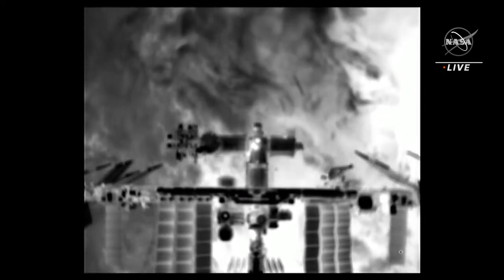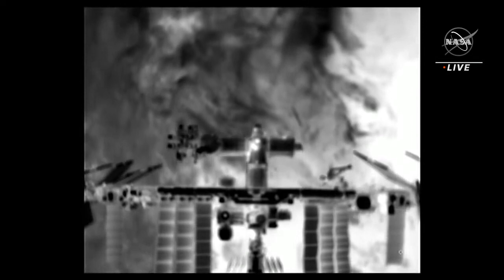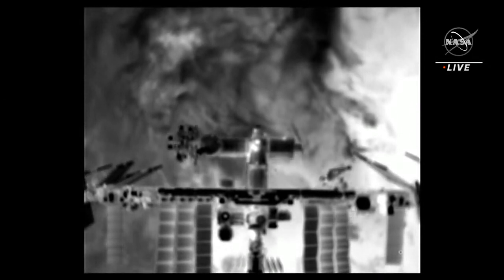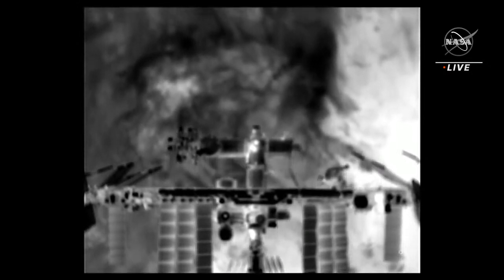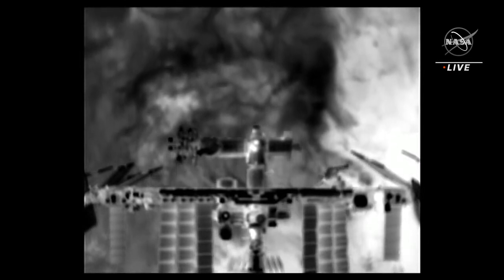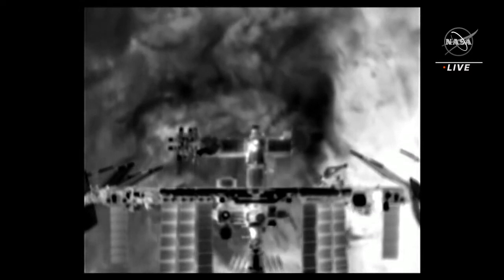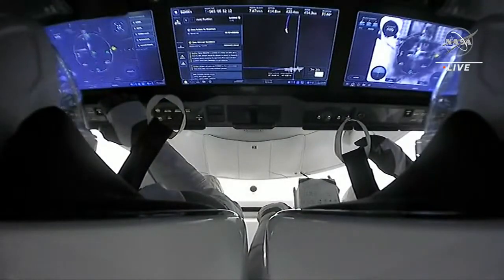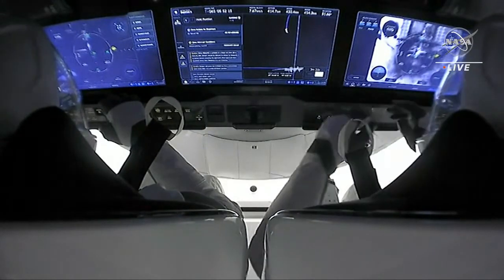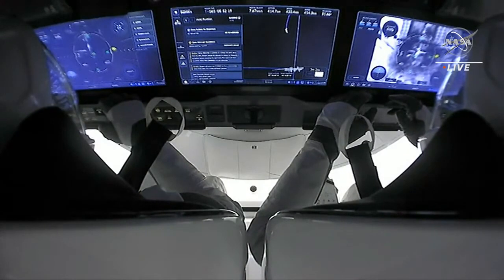As Dragon Endeavour passes over our ground station, we're still waiting for a communication from the station, but we are able to get video from Dragon itself. This is the centerline camera looking right down at its original docking port, that zenith port at the front end of station at the Harmony module. It backed away and commanded a hold at approximately 80 meters. Teams are now assessing to make sure everything is ready for that transition maneuver that gets into the new docking axis.